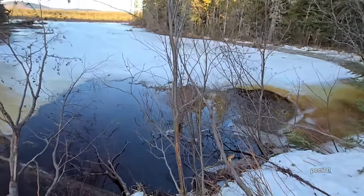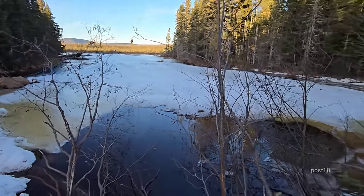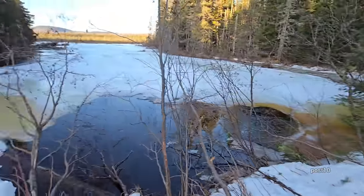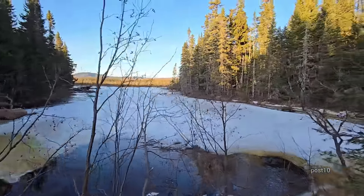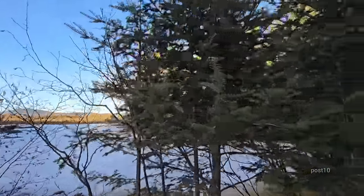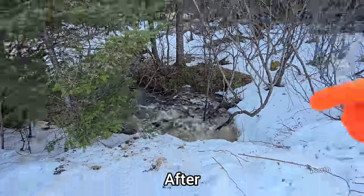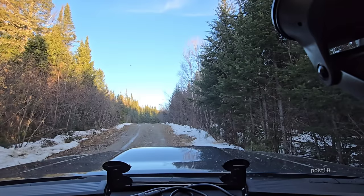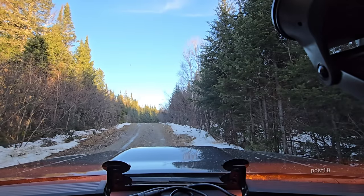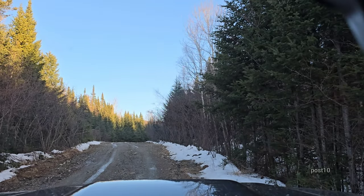You don't see chew marks anywhere from the beavers. I don't think the beavers are here. I have never even seen a beaver here. They probably put this grate here back before I even came out to do this type of stuff. All right, let's get in the truck and go for a ride. All right, everyone, now we're about to go down the road and continue. We're gonna find the next place.